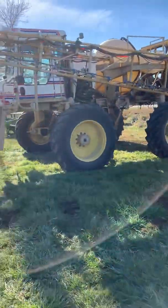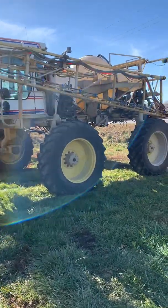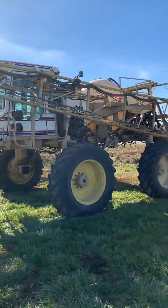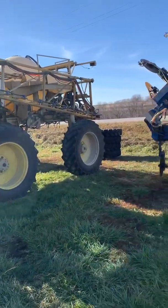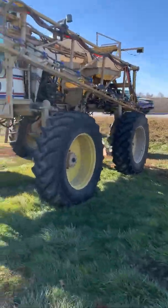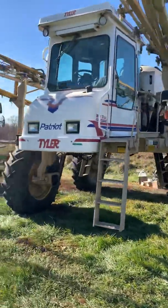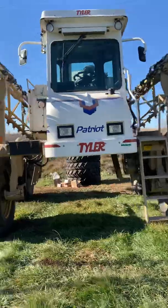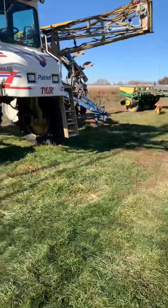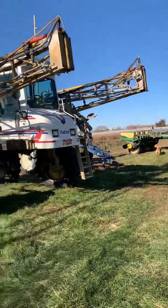Folks, here's that Patriot XT sprayer, self-propelled. Got the 90-foot 6-section boom, Command auto shut-offs, etc. Just a good machine. Basically, the only reason they don't use this equipment anymore is that they've stopped farming, but it's in good shape.